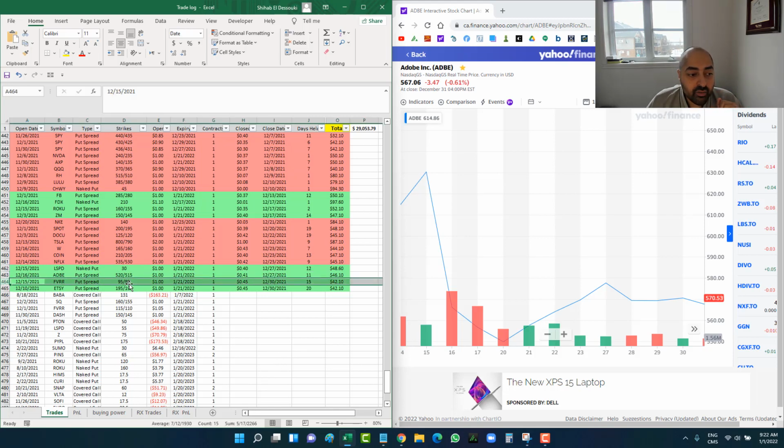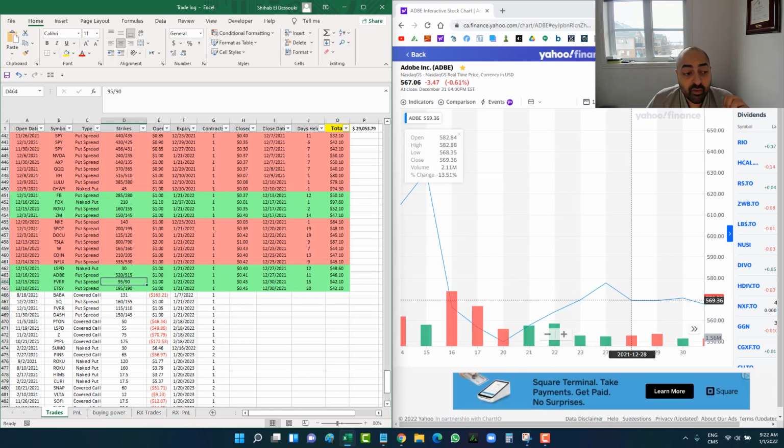Next, I got Fiverr. So I already had a trade on Fiverr here, 115, 110, but then it kept dropping. So when it dropped some more, I opened a new put spread even lower. Same expiry, but different strikes. So 95.90 was my put spread on Fiverr, December 15.